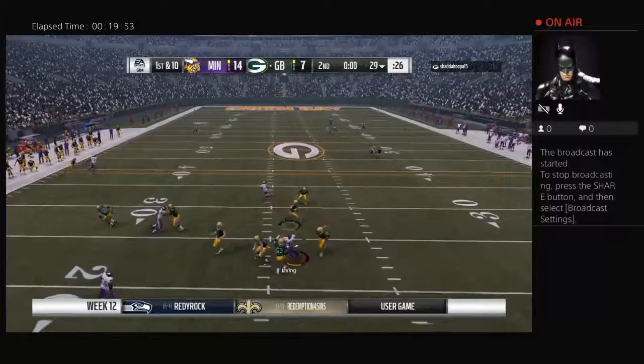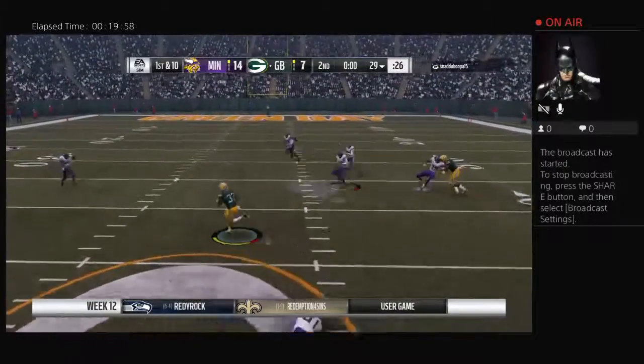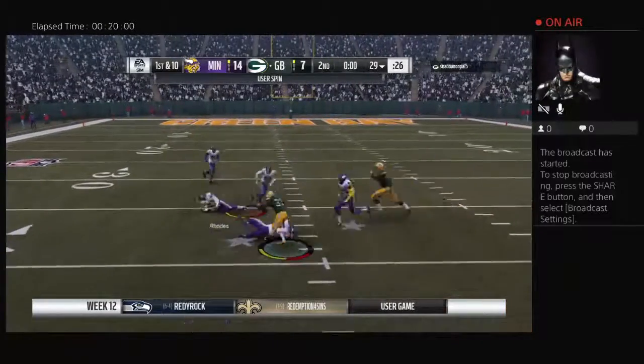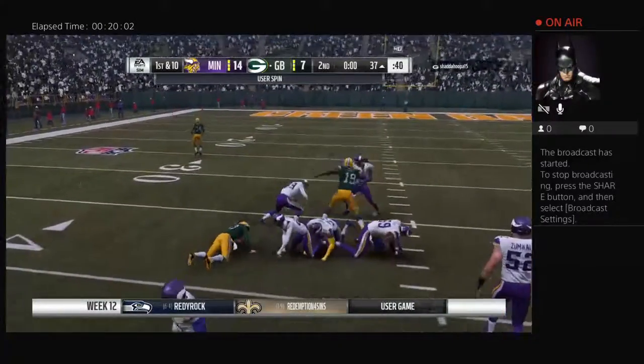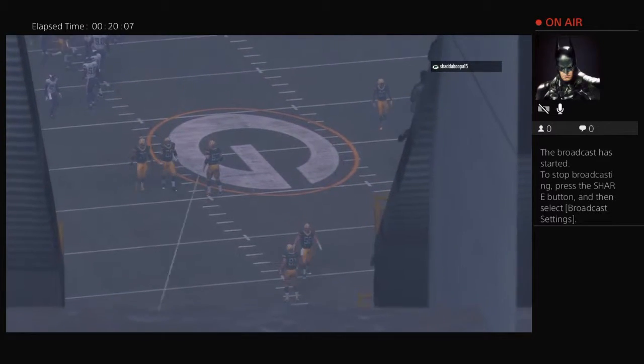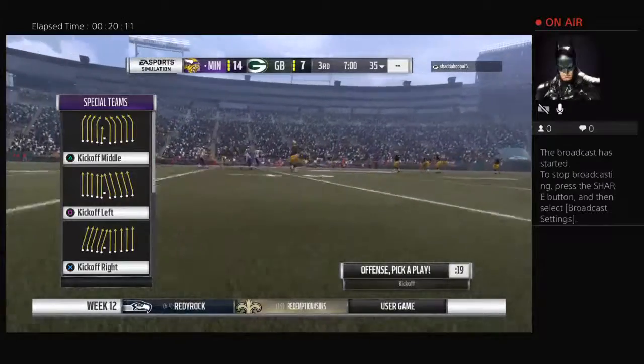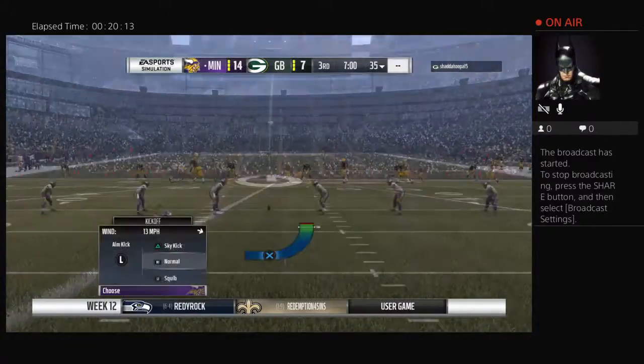Buying time to his left. Johnson with a completion over the middle. Whoa, it still won't go down. And they get this well past midfield before being stopped just before the 35. We have hit halftime. Still 2 more quarters to go. We'll take a timeout. We'll be back after this.